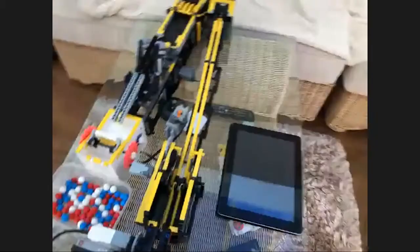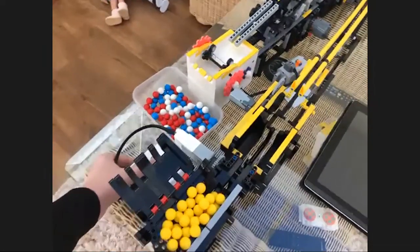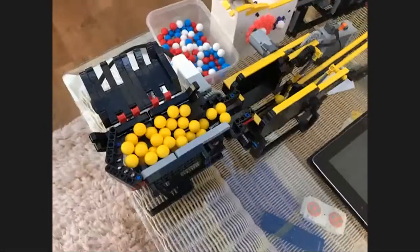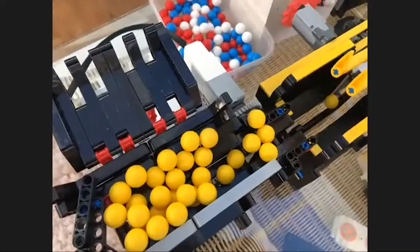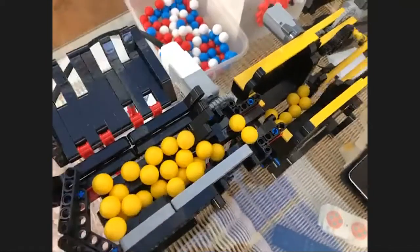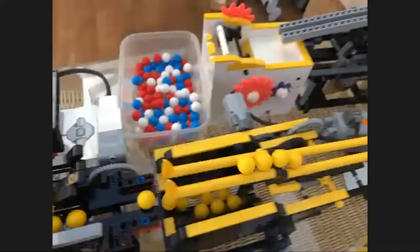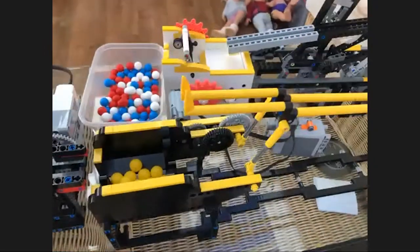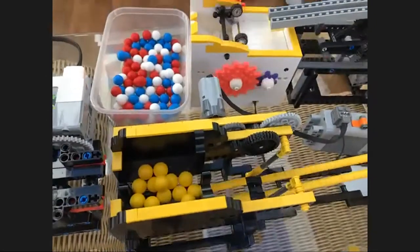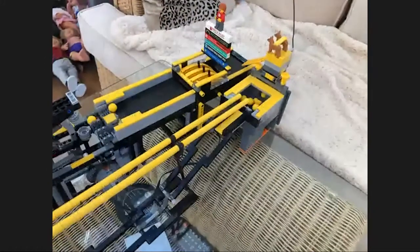Let's see it in action. Yeah, and now press this, and then, oh, turned it on. Yes, I have. Right. So there's a small rotating arm there that feeds the balls in slowly. Oh, brilliant. That's so cool. And then from there, you can see here, you go, oh, wow. It picks them up, and then takes them down.